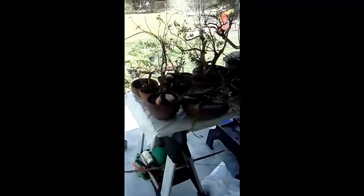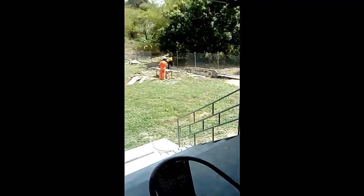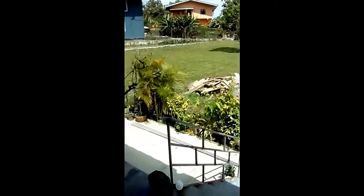So yeah, while tending the dragon fruit and my other bonsai, the guys finished off pouring the other side of the concrete and tidying up the area a little bit. So it'll be a little bit better for the dogs and for us cleaning up the yard.